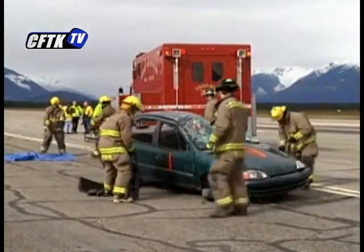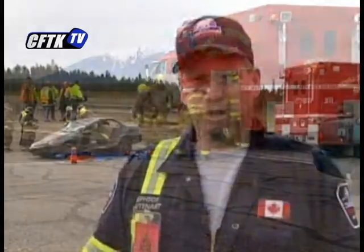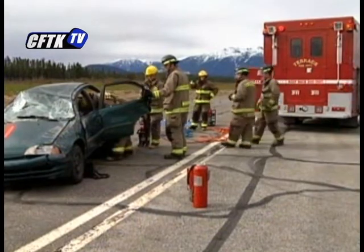The RCMP are doing a reconstruction course up at the airport. They approached the fire departments, Terrace and Kitimat and Thornhill, to offer a bunch of cars, an opportunity for us to practice our skills with auto extrication. And it's a live scenario, like you see with the car behind me. That's after going 80 kilometers and crashing. So it is a true representation of some of the scenarios we deal with for the fire department. Obviously it's a paved road, everything like that, it's nice, but it's great for our members to practice.